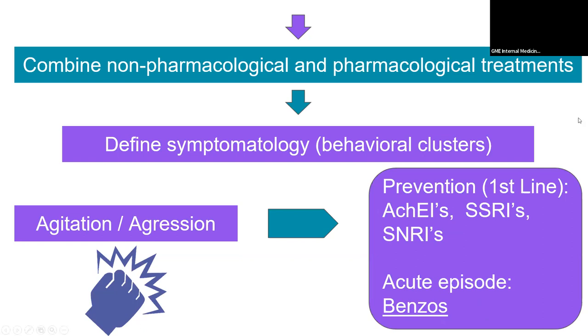Okay, so we're going to continue. Other behavioral clusters that we're looking at: agitation and aggression. This is the real thing we're worried about in the acute setting. First-line prevention is going to be your acetylcholinesterase inhibitors, your SSRIs, your SNRIs, all that. But what do we do in these acute episodes?